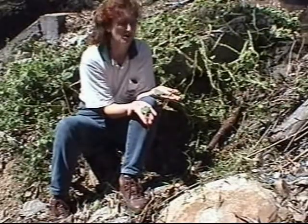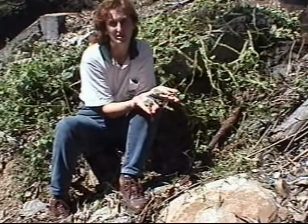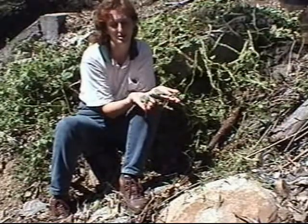As well, the Madeira vine has tubers already under the ground as part of its root system. So basically, when you're going around regenerating an area and you're weeding and pulling out the plant, these tubers will still be in the ground, so you have to go back, and every time a new plant emerges, you need to pull it up.